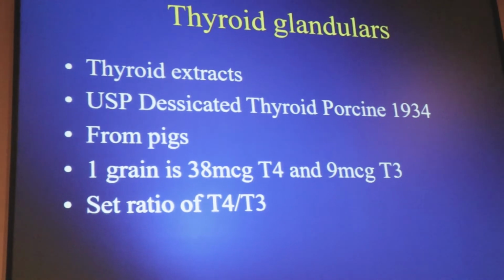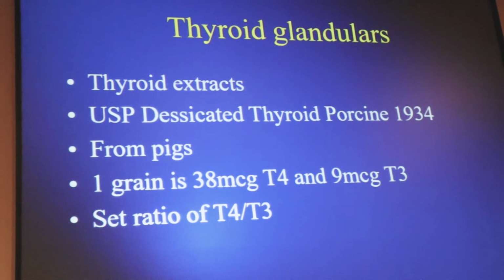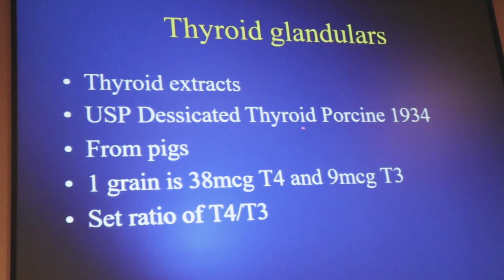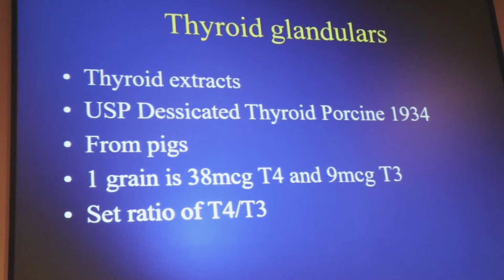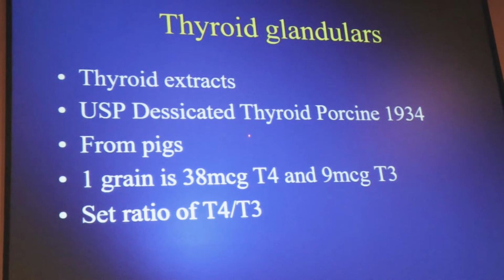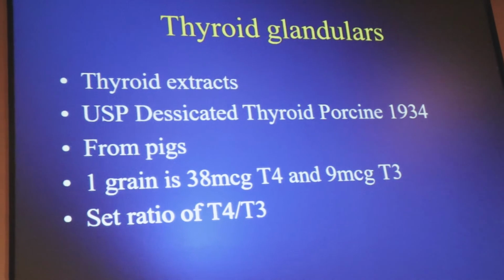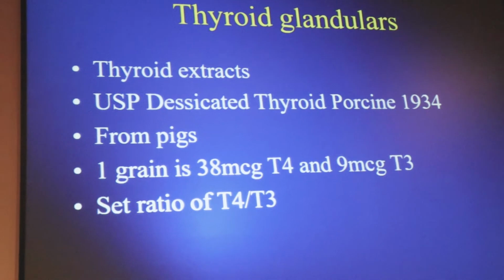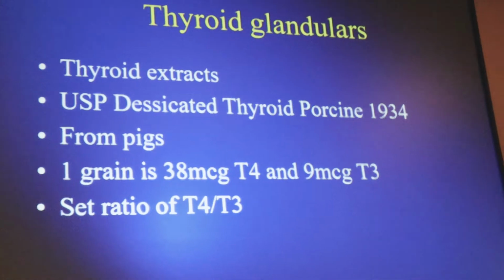So let's go into some history of thyroid. Thyroid has been treated since the 1800s. It started out with thyroid extracts, and in 1934 is when USP desiccated thyroid came out. So Nature Thyroid and Armour Thyroid, the active ingredient is USP desiccated thyroid, porcine. 1934 is pre-FDA, so they were grandfathered in, which means that Nature Thyroid and Armour Thyroid have never been FDA approved.